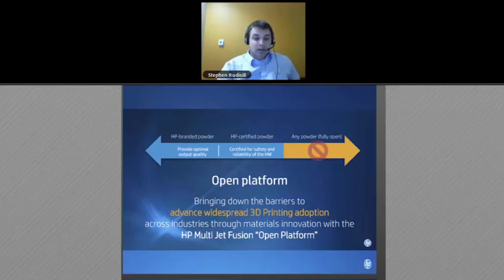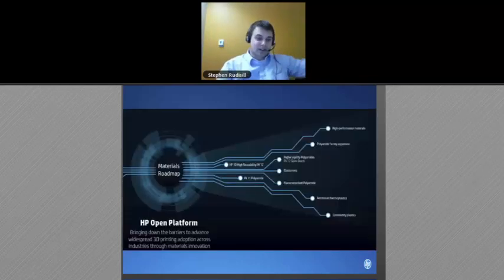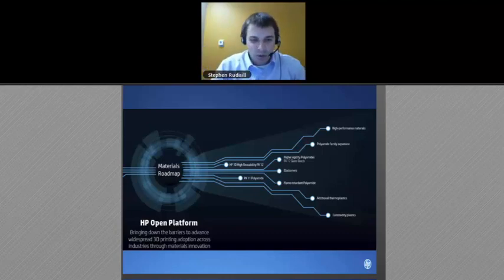And so that's our open platform idea. So we have kind of certified powders and then branded powders. The materials roadmap here, this is no dates. The x-axis here is kind of amorphous. The y-axis is on quality or specialty of the materials.